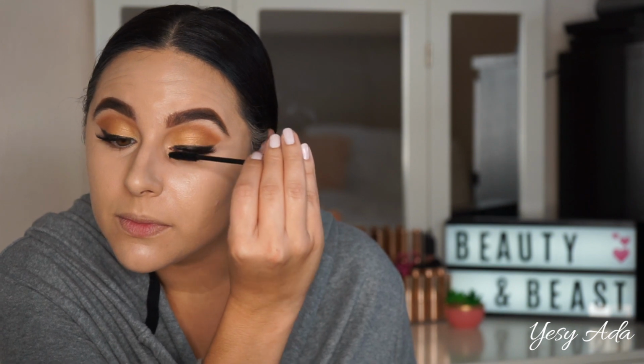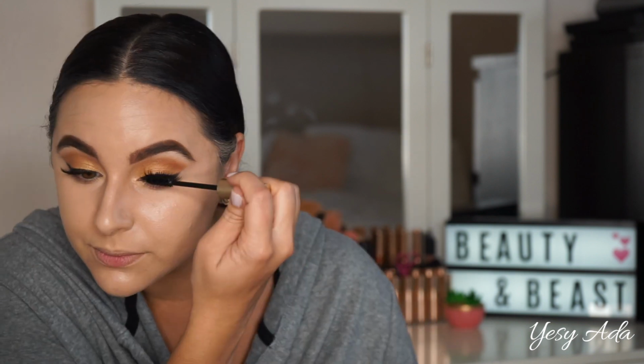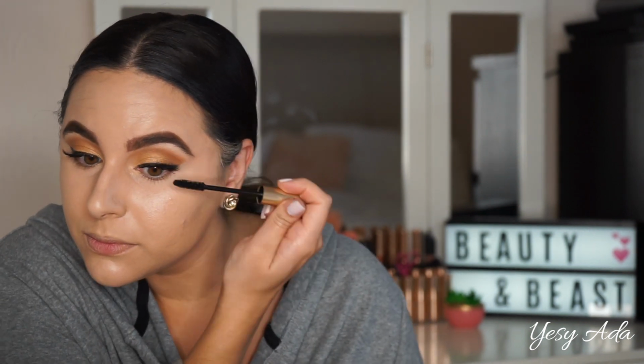So while that one is drying, I'm gonna go back into the mascara and intensify my inner corner lashes and blend the other lashes as well. Okay, so I'm gonna tightline a little bit with some black eyeliner. I am going to take a little bit of the Bye Bye Pore setting powder and with a big fluffy brush, just dust over my face a little bit.